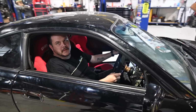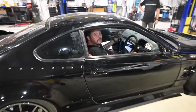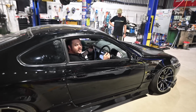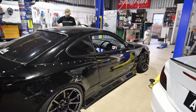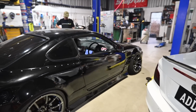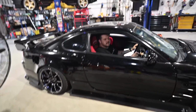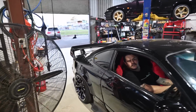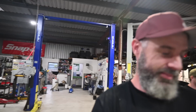Does it feel alright, take up? Yeah, it feels really good. I keep double clicking back to go to drive even though I know I don't need to. Oh, yes. I was going to try the trans brake. He's actually going to do that. I know he is. Oh, it looks so good.